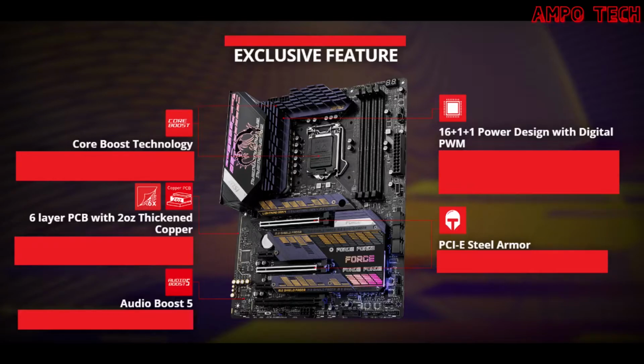The 16+1+1 power design with digital PWM is an aggressive digital VRM power design, with a digital PWM IC and a 16 duet rail CPU power system with 75A smart power stage, to make sure your system runs smoothly under the most extreme conditions. The PCIe Steel Armor protects VGA cards against bending and EMI for better performance, stability and strength.